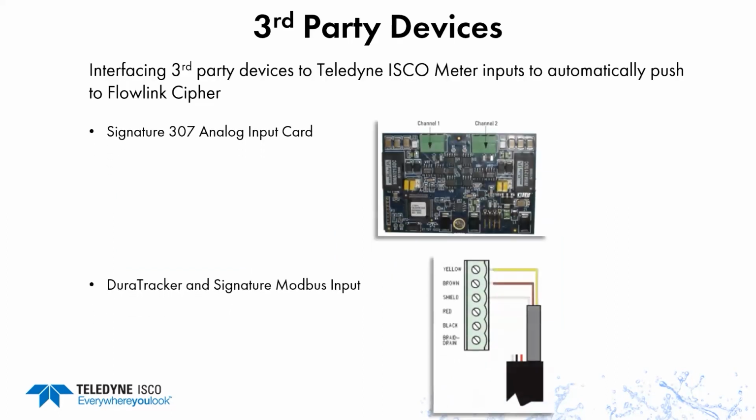Another way to get third-party data in, if you didn't want to do the CSV option, let's say you wanted live data to come in. I don't want to have to download the data and turn it into a CSV file and upload it. If I have a signature with an analog card input, a 307, I can go ahead and tie a 4 to 20 output from said third-party device directly into the signature. The signature can record that data and it can push it up to Cipher for you.